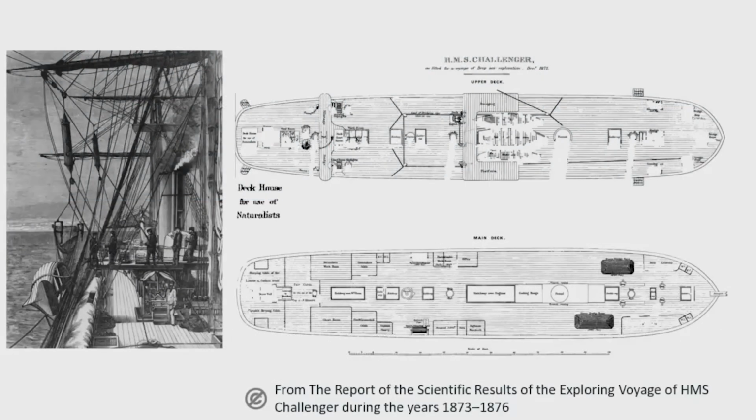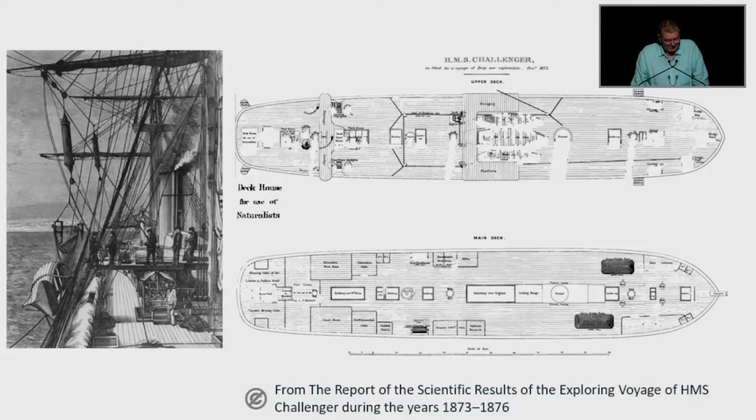Here's the vessel. One of their great innovations, which has been followed by all expeditions since, is to do your very best to keep the messy scientists away from the running of the ship. So the scientists had a deck house on the stern to play with mud in, and there was a dredging deck so that the muddy dredges and other sounding irons, when they came up, didn't interfere with the running of the ship.